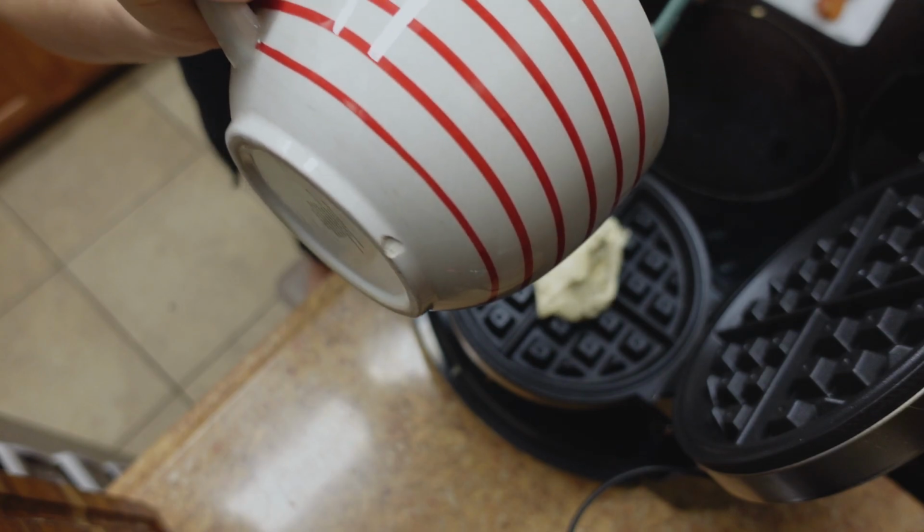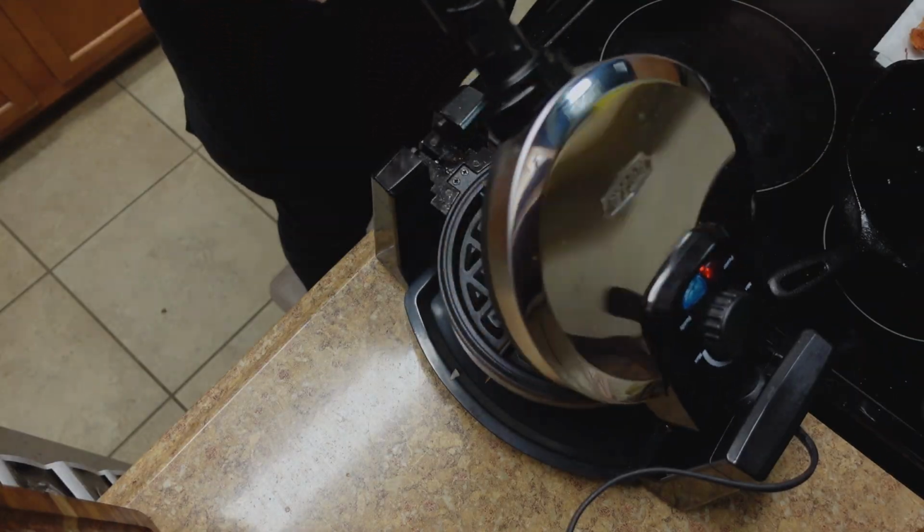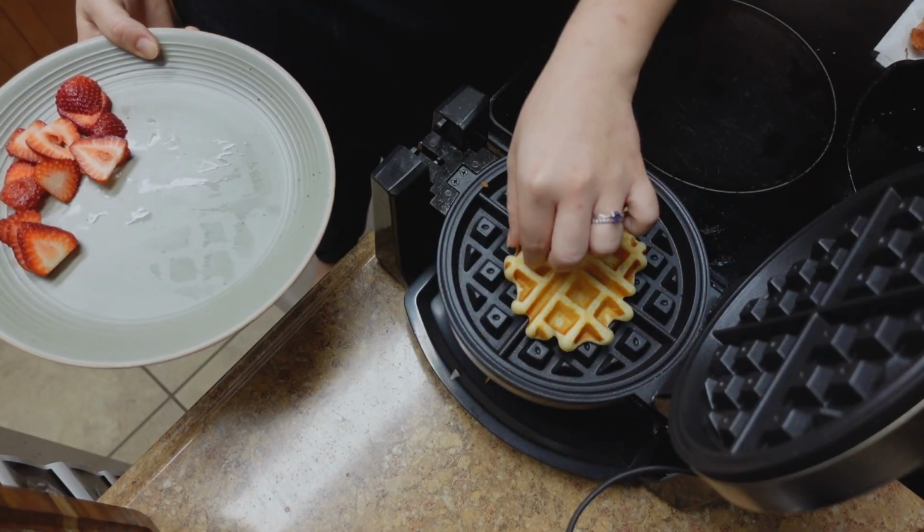So I basically just made half of a recipe, and then I cooked up some bacon, and I served it with some strawberries.